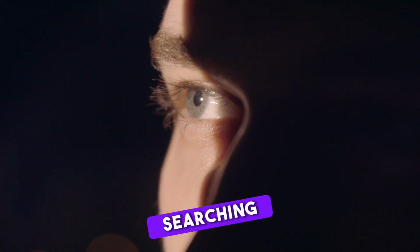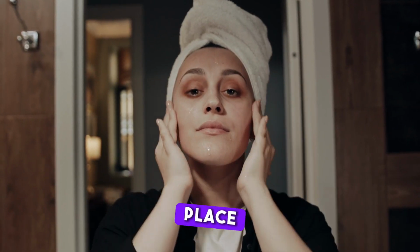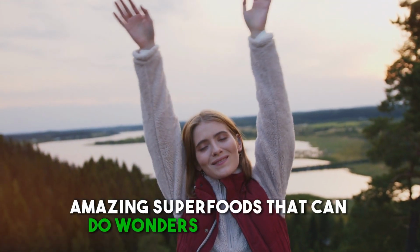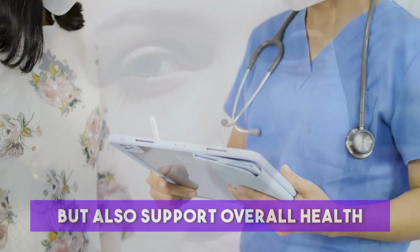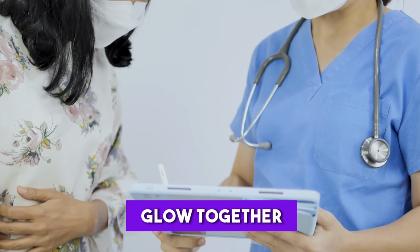If you've been searching for ways to achieve that radiant, healthy glow, you're in the right place. Today we're diving into 6 amazing superfoods that can do wonders for your skin. These nutrient-packed foods not only enhance your beauty from the inside out, but also support overall health. So, let's unlock your glow together.